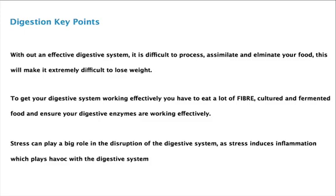Stress can play a really big role in the disruption of the digestive system, okay. Stress induces inflammation and plays havoc with the digestive system. So it's important that if you are under a lot of stress, either work or family life or whatever, that you make sure that you take the necessary steps to lower your stress.